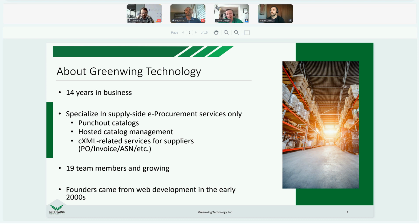So we help suppliers develop and create a hosted catalog file that they can give to their eProcurement customers when Punchout catalogs are not an option. So you have eProcurement customers and they like to order from you, but they don't want to do Punchout. The next step or next option is a hosted catalog. So we help companies provide an effective hosted catalog file.